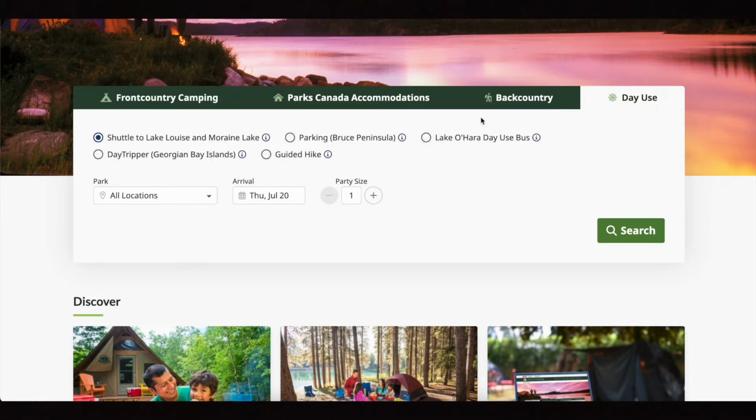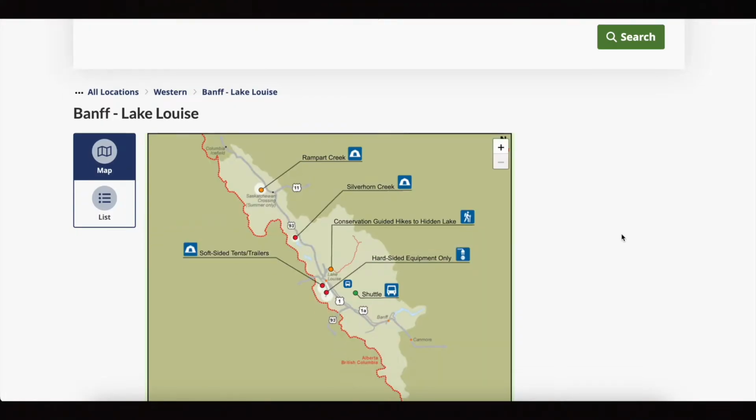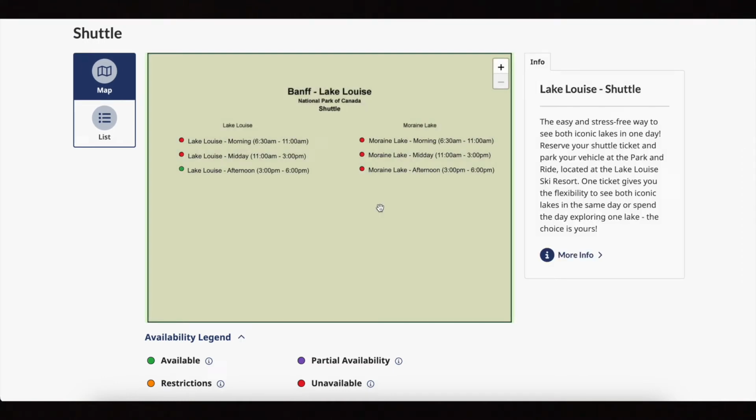Make sure that you've clicked on the Shuttle to Lake Louise and Moraine Lake option, and then select Banff Lake Louise, then pop in the dates that you want to use the shuttle and how many people you want to book for. You want to click on the shuttle option here. This is the only option to get to Moraine Lake. It's then going to show you the availability for this shuttle in green. You can do it in list view or on the map view.